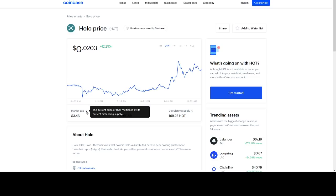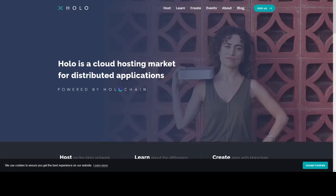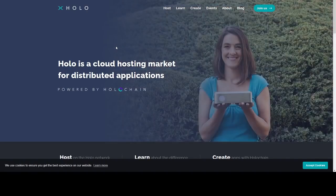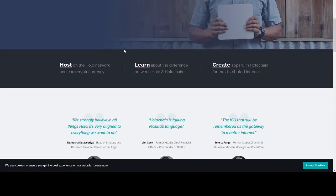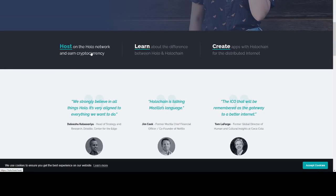It has so much utility behind it as well. If you don't know what Holo is, it's an Ethereum token that powers Holo, a distributed peer-to-peer hosting platform for Holochain apps, HApps. Users who use HApps on their personal computers can receive HOT tokens in return. If we go to their website, you can learn a lot more about what HOT or Holo really is. If you go to holo.host, you can see Holo is a cloud hosting market for distributed applications powered by the Holochain. So you can learn how to host, learn, and create with the Holochain.